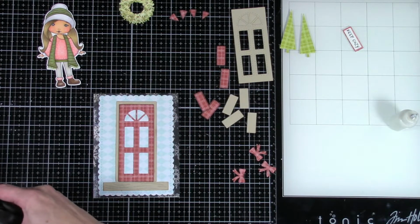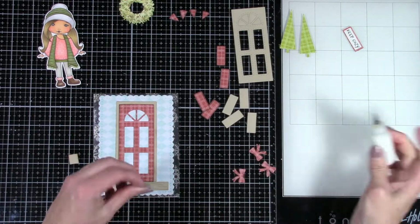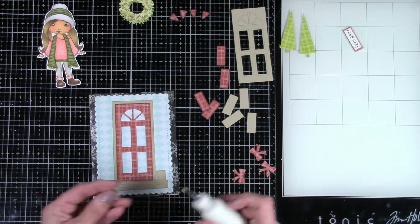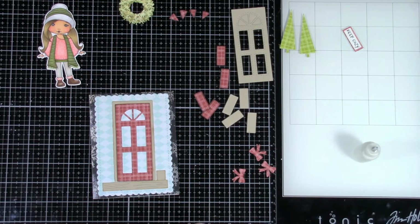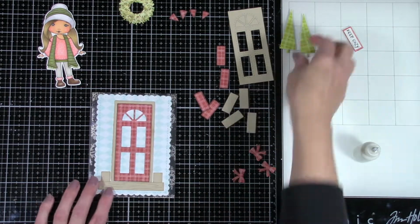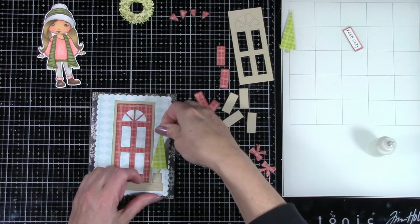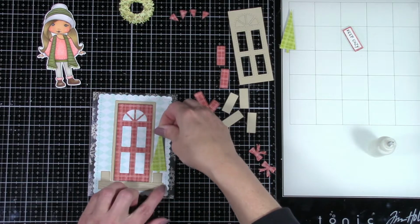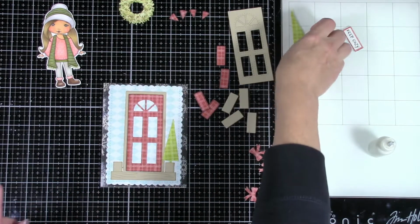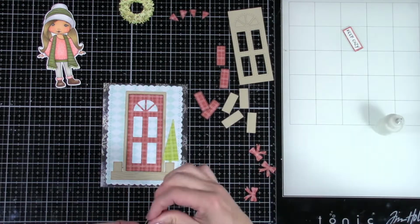And now to pop up each one of the panels inside of the door, I'm going to use the pieces from the Desert Storm on the inside. I also took one of those and cut it in half to make little pots. I also used some antique, I think it was vintage photo, on the Desert Storm. And then I used the black soot on the plaid, as you know, just to kind of darken up the edges.